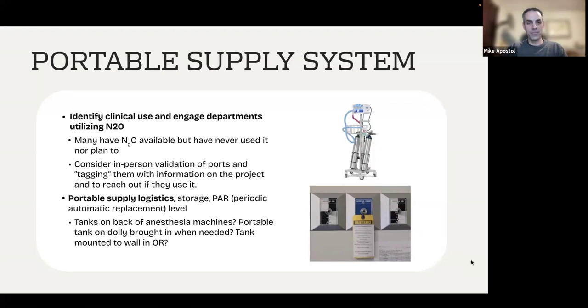So that's a great thing. Makes the decommissioning process a lot easier. I like tagging the ports at this stage as well. This helps, and it's just information about the project, just in case anyone is like, oh no, we actually do use it once a year. For any places that are using it, you'll want to work on the periodic automatic replacement level and where those tanks are going to be stored, establish that, figure out where it's going to be and what the process is for doing that. Once you have that all ironed out, you're going to actually implement it and get everything ready. Next slide.